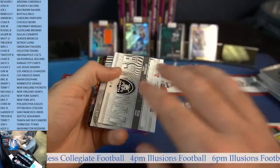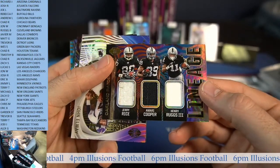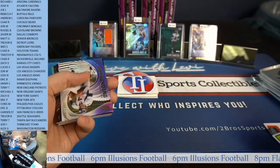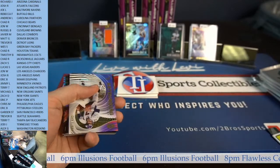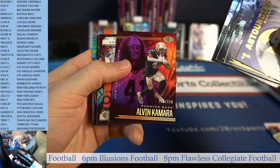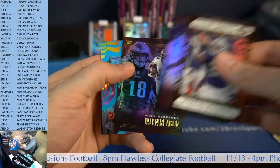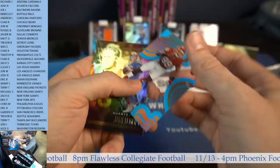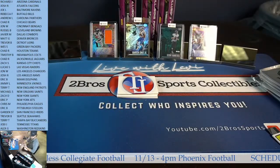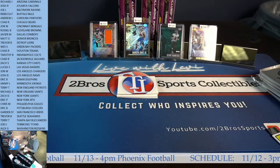Here we go. The Lineage Relic. Jerry Rice, Amari Cooper, Henry Ruggs. Amari Cooper gets on there twice, two different teams. I like these though. He's got the Raiders. Lucas. Kamara, pink. Kamara. Light blue, Chase Young. Here we go. Now we're heating up. 299 acetate. Really has been lacking in the Washington department.